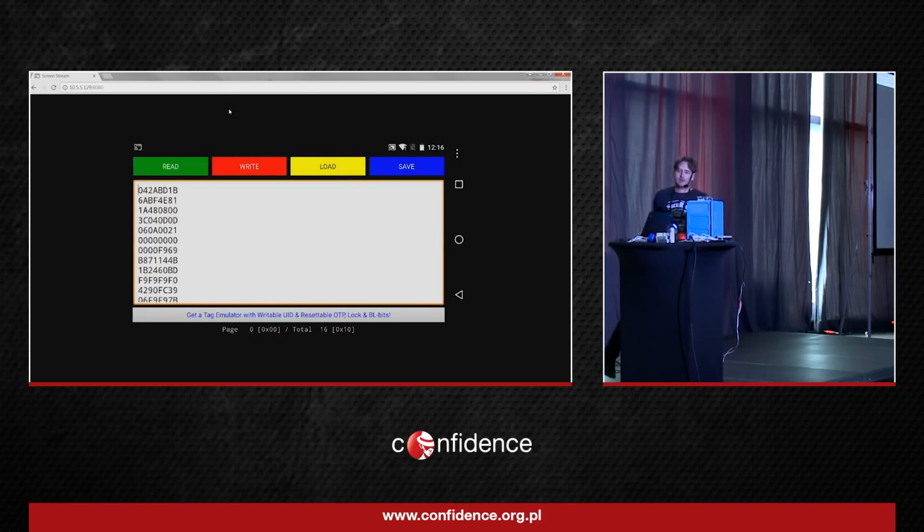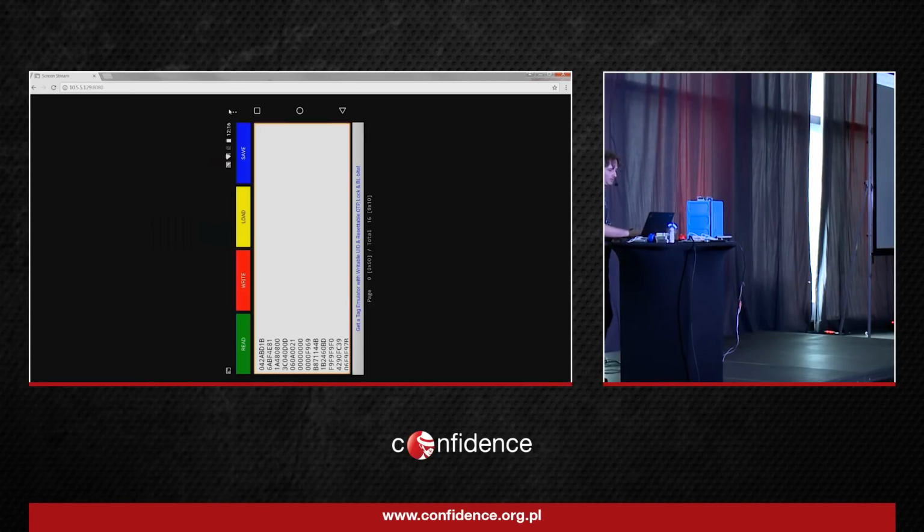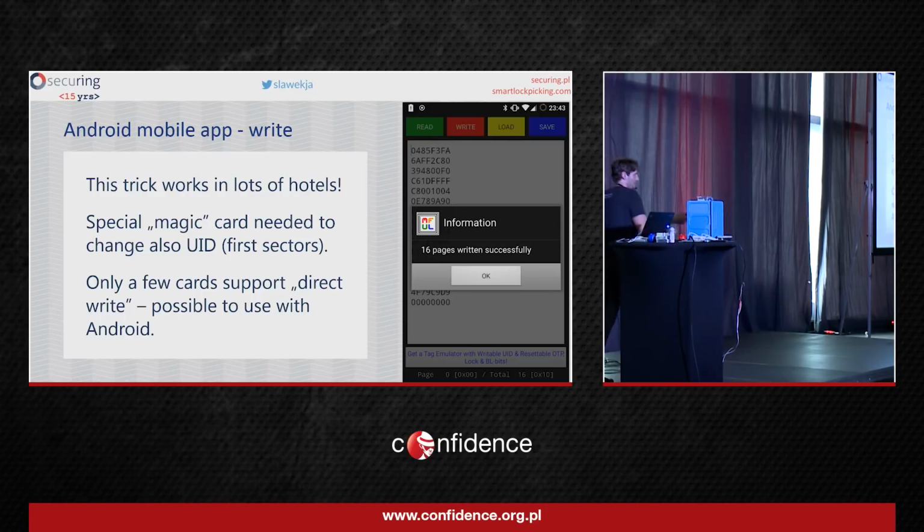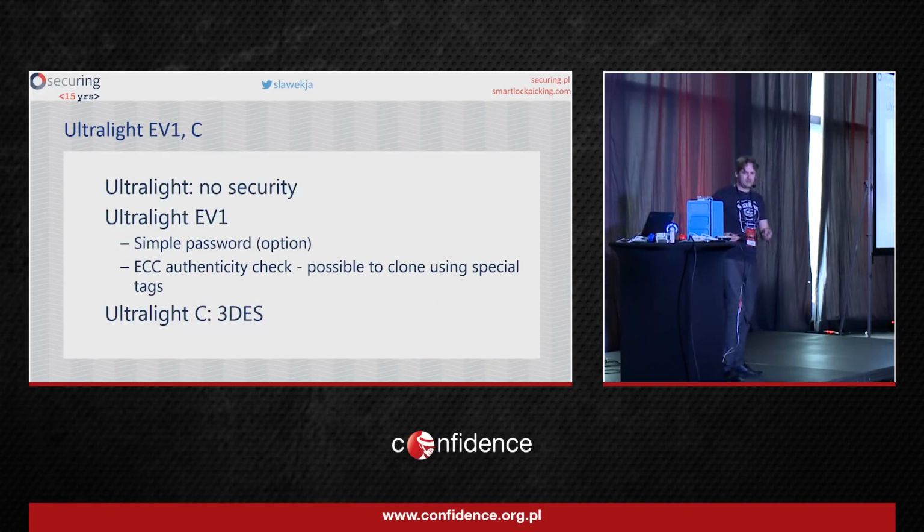It's that simple. You just need to have a special tag that allows you to write this restricted area, the UID of the card, using Android. But these tags are available. There are a little bit more secure Ultralight cards like EV1 that have ECC authenticity check, but you can have more advanced magic tags to emulate them. So I would advise to use Ultralight C, which is properly encrypted.